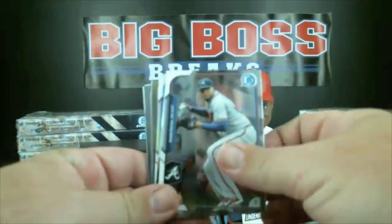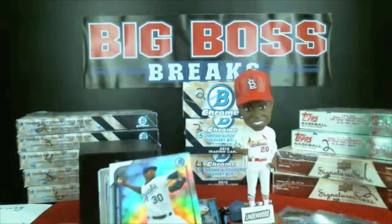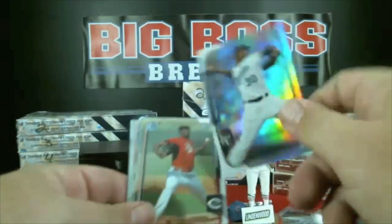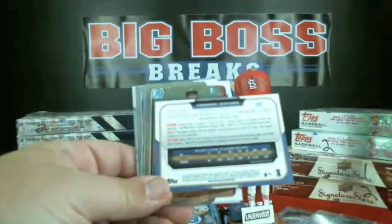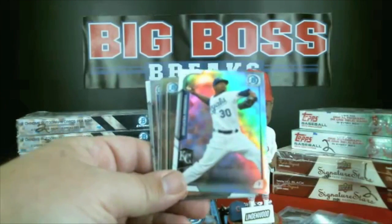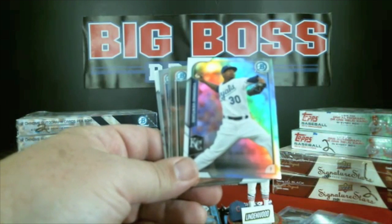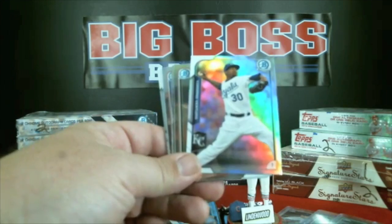Colton Wong, Corey Seager, hot shot. He's good. Refractor. I saw it that time. Number 64, $4.99. Ventura, Kansas City. Who's got Kansas City? I don't even know. I can't find it. Where is he? Kansas City. Oh, there he is. Mary Lou. Mary Lou gets that one, too.